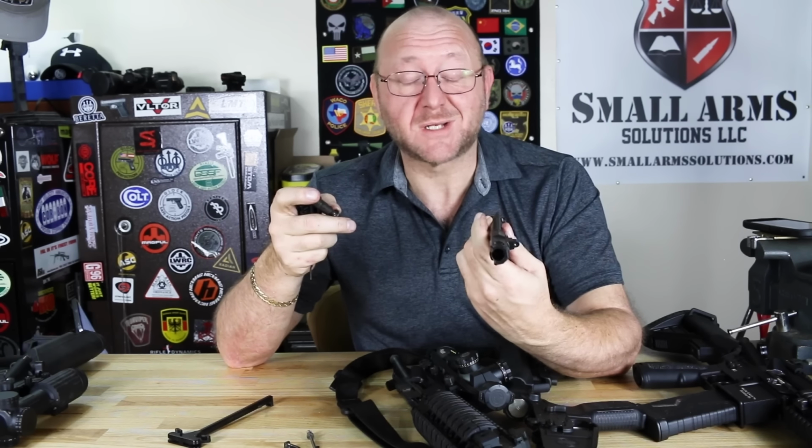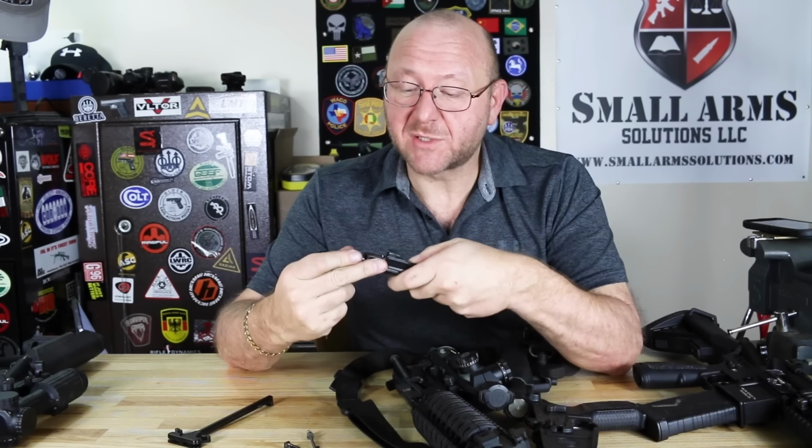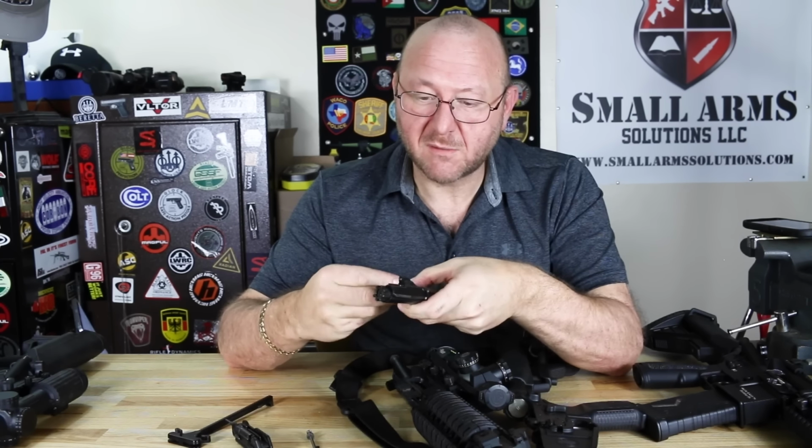And this is nothing's going to go wrong with. These don't break. So reassembly is the same. Make sure your extractor's at 3 o'clock position. You're going to drop this in so you have the holes going forward.